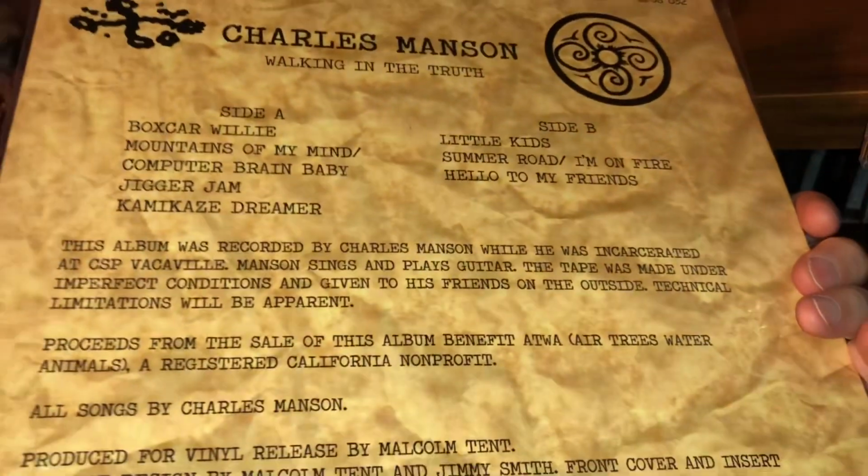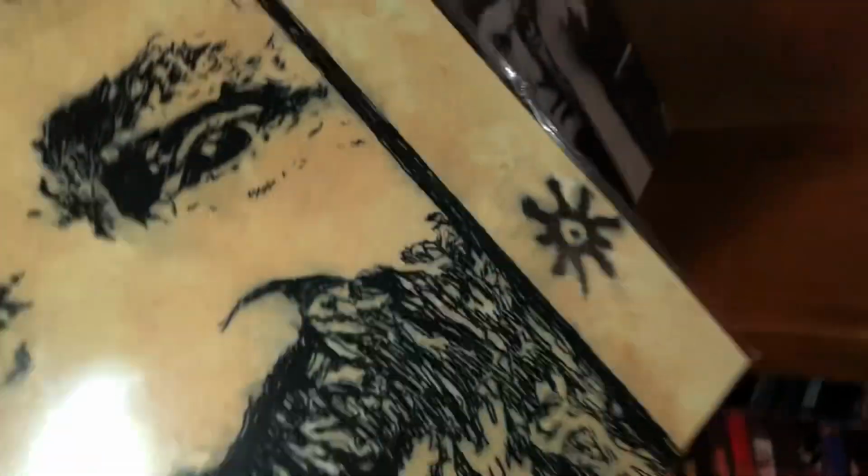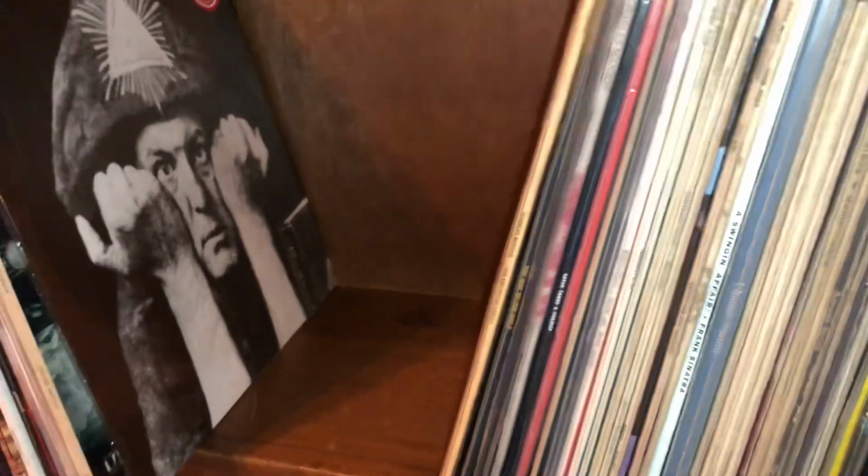And some of these are pretty hard to find. These are independent record companies that are releasing these on vinyl in limited numbers.